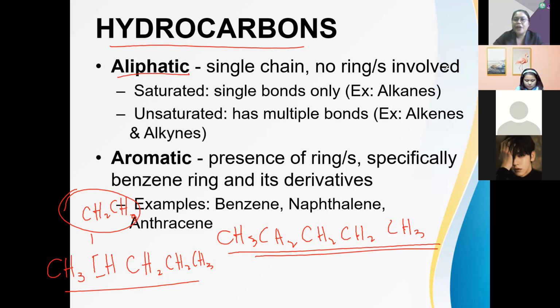Okay? Now the aliphatic hydrocarbons are further classified into two. We have here the saturated and the unsaturated. So how do we differentiate the two? Pag sinabing saturated, you only have single bonds here. So parehas sa alkane, single bond lang na siya, carbon to carbon, pero single bond.